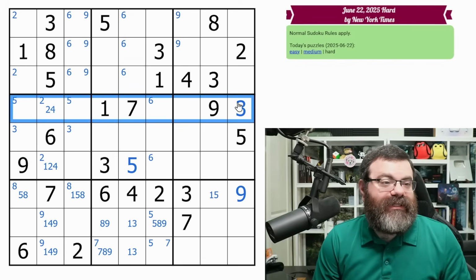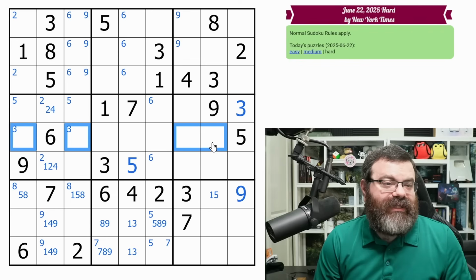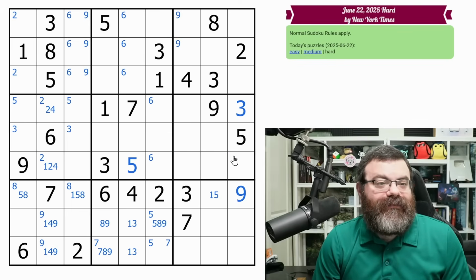6 and 9. So we do need a 6 in this row. Unfortunately, there's 2 places. We already looked at this box. 1, 3. So 1, 3, 5, 7. So we do need 1, 3, and 7 in these 3 places. I am not seeing a limitation there. I mean, this can't be 3, 7. Unfortunately, it can be a 1, so we can't do anything with it right now. Neither of these can be 3, but that's not here or there.